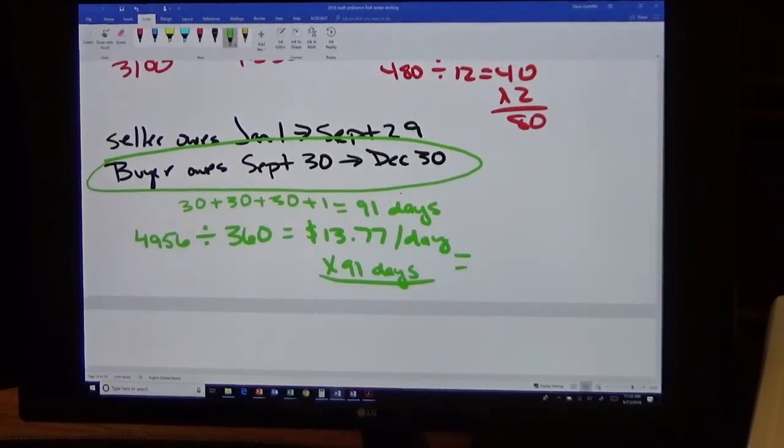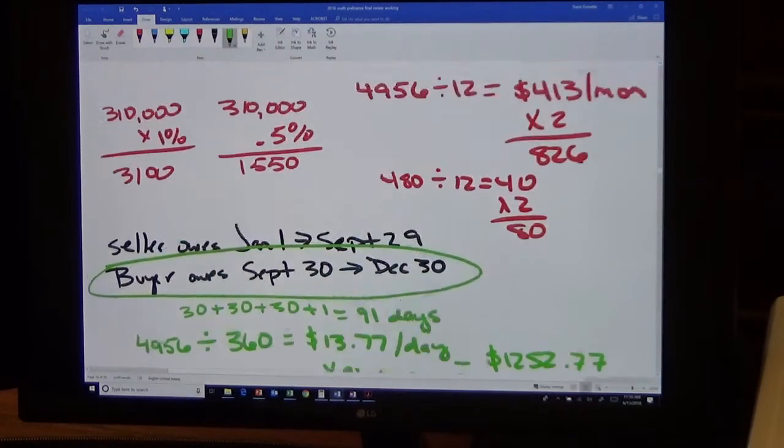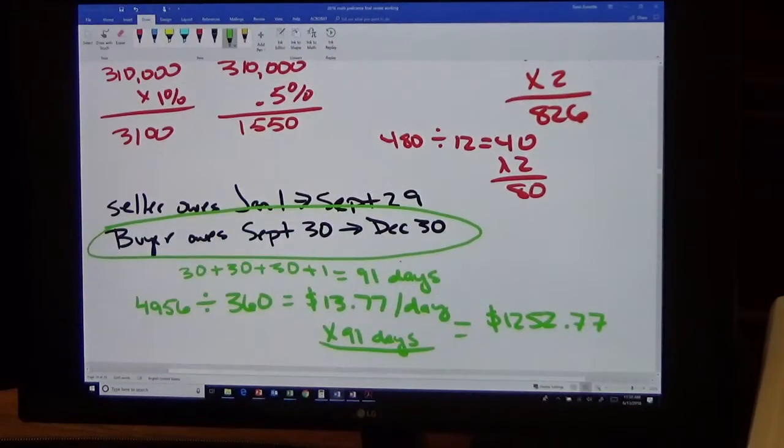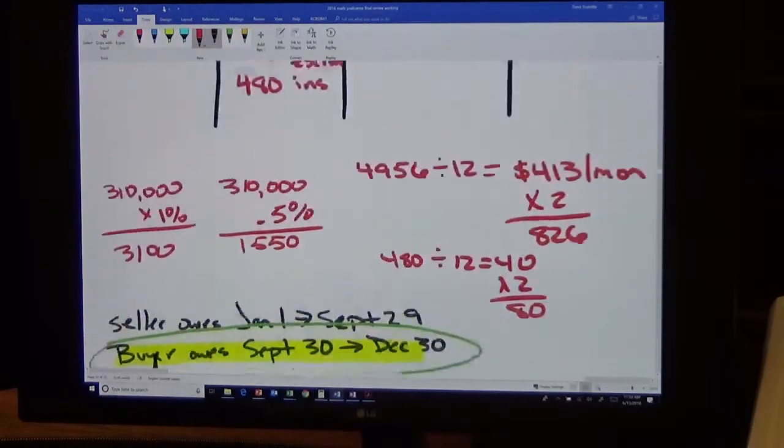And again, we want to take that times 91 days. And that's going to equal a property tax proration of $1,252.77. Now again, if you've got $1,252, $1,253, anywhere in there is fine. You know, a penny up or down is going to make a difference when you multiply times 91 days. So anywhere around $1,252 or $1,253 is fine. So $1,252.77 is what we came up with. And again, we said that is what the buyer owes. Buyer owes. So that means it's going to be a debit to the buyer for $1,252.77.